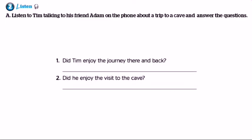Two. Listen. A. Listen to Tim talking to his friend Adam on the phone about a trip to a cave and answer the questions.